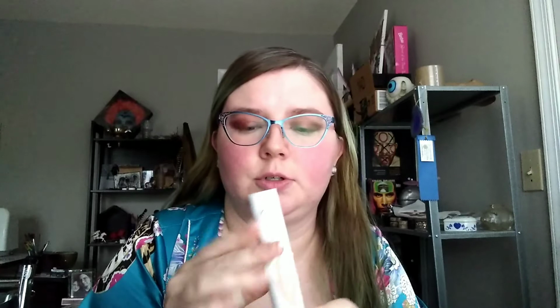Okay. So there's that. The primer setting in. Okay. True Portrait Foundation. I got the shade Light 10, which I don't remember what undertone it was. These don't say.